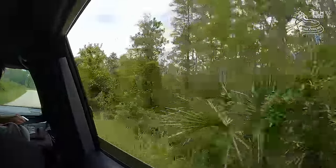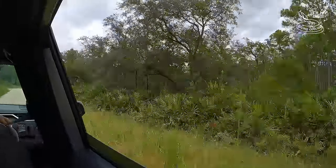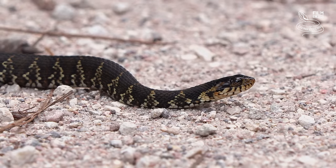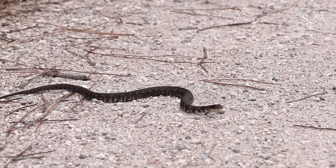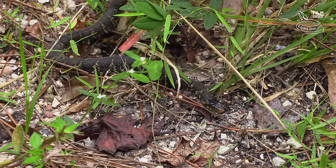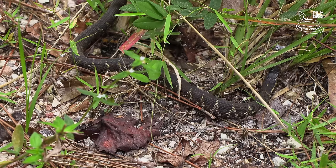We were busy during the last afternoon of our trip. I still wanted to get some footage of the gorgeous southern water snake we found last night. It is a common non-venomous species, typically confused with the Florida cottonmouth. These two species often live together in the same habitats.